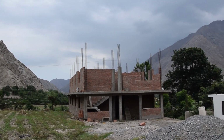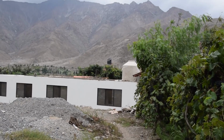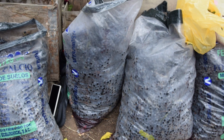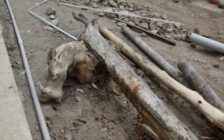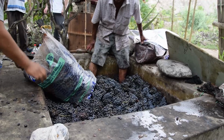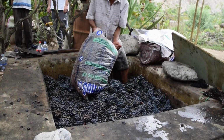We were only in Lunahuaná for a few days, but the family had been preparing for this for weeks before. They harvested bags and bags and bags of grapes and bought some grapes from other local farmers. They also bought a lot of dry wood for the fire, which you'll see later. So the process: the grapes would get put into this concrete tub and then stomped on until the juices ran out of the spout.